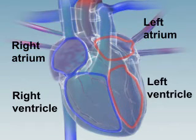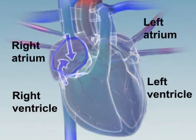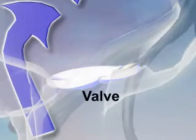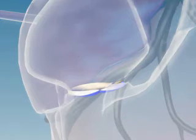The circulatory loop begins with blood entering the right atrium of the heart. When the heart beats, blood flows from the right atrium into the right ventricle through a valve. In a healthy heart, the valves keep blood flowing in a one-way direction. When they open, they only let the right amount of blood through, and then they close to keep blood from flowing backward in between beats.